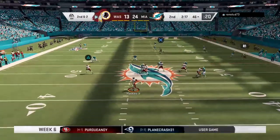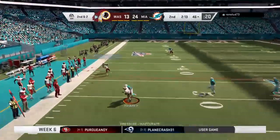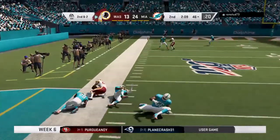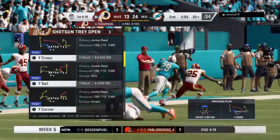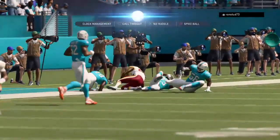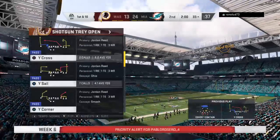Now Haskins to throw on 2nd down. Steps away to his left. He's got Thompson here, complete. And he gets this inside the 35-yard line. And he's got another first down as he's brought down at the Dolphins' 33. And we've hit the 2-minute mark in this first half of action.